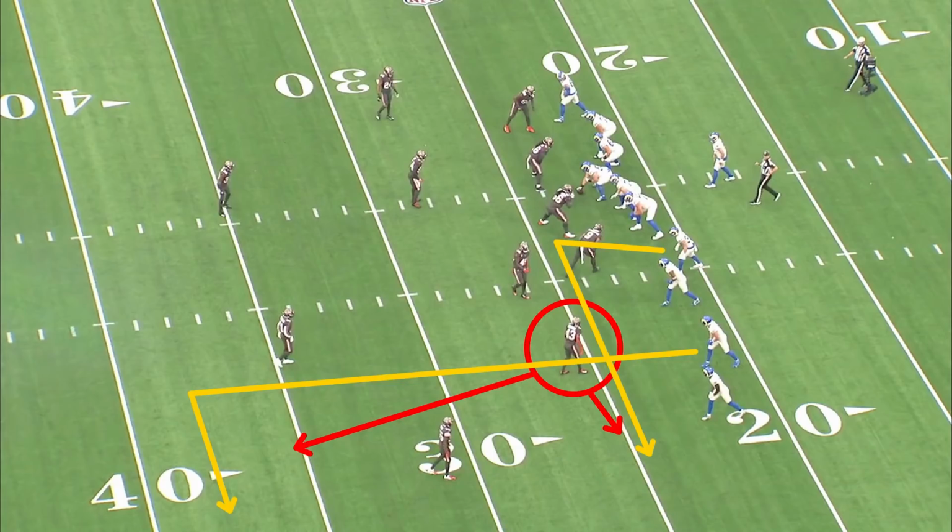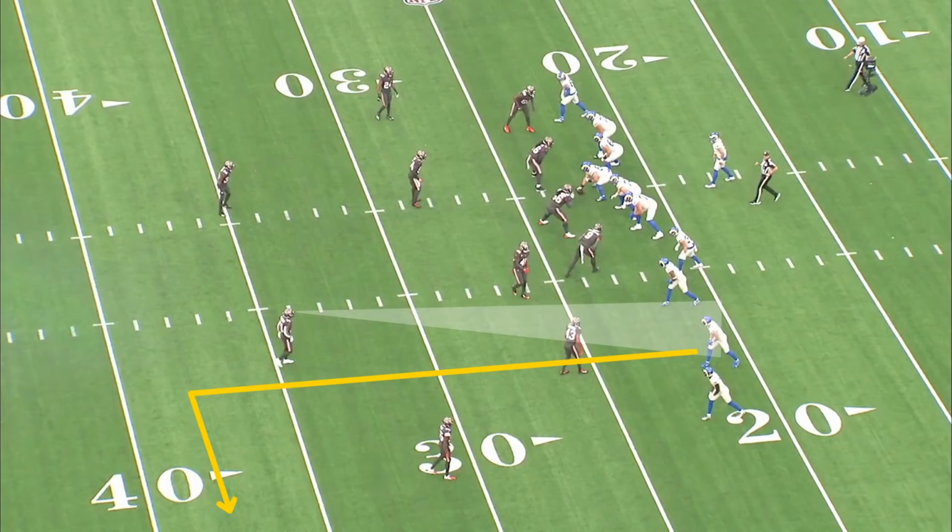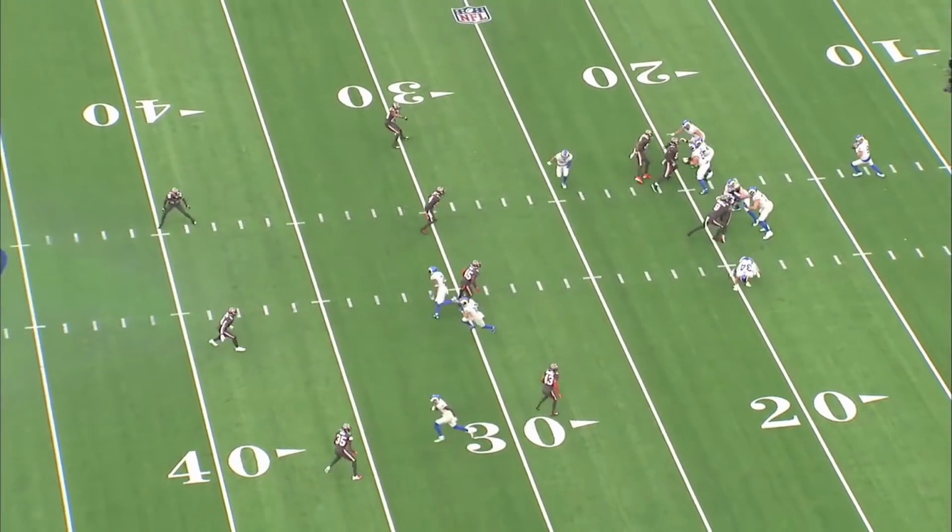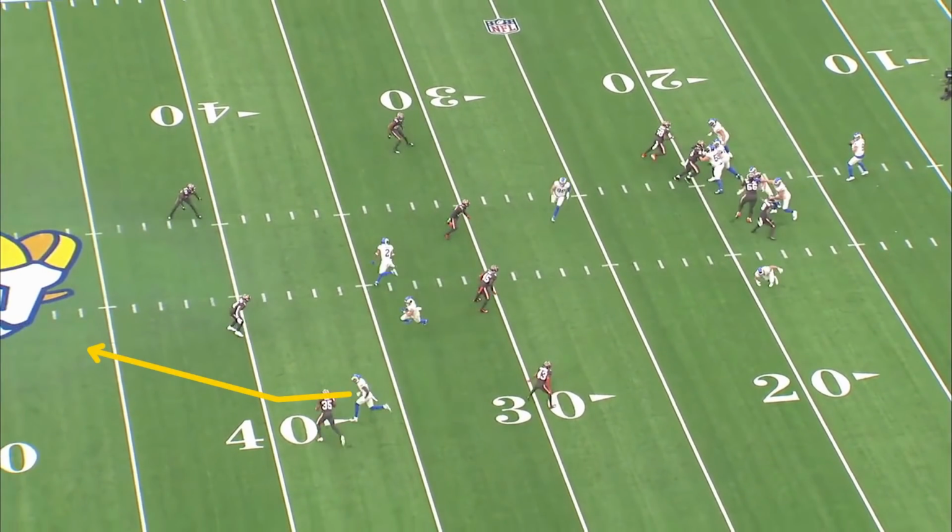Meanwhile, the safety is keying Cooper Kupp, who's the number 2 receiver, in case he goes vertical. He's responsible for him if he does, but that safety also can't leave their corner out to dry, because that corner is playing with outside leverage, and if the safety vacates, there's now a window for the post. So that safety has to make sure that post window is closed before he comes down on that sail route.